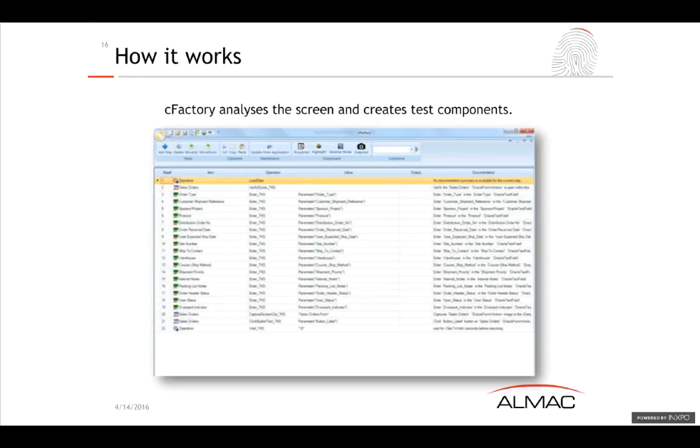But it takes every single field on that screen and lists them out. So it allows you to say whether you want to input data, whether you want to validate a field, or if you're going back in to query on data. It allows you to create your component in the way that you want it to work. It's very, very straightforward. There's no real input from yourselves. You only have to go in and change whether it's a validation field or an input field, but the rest of the work analysing the screen has already been done for you.